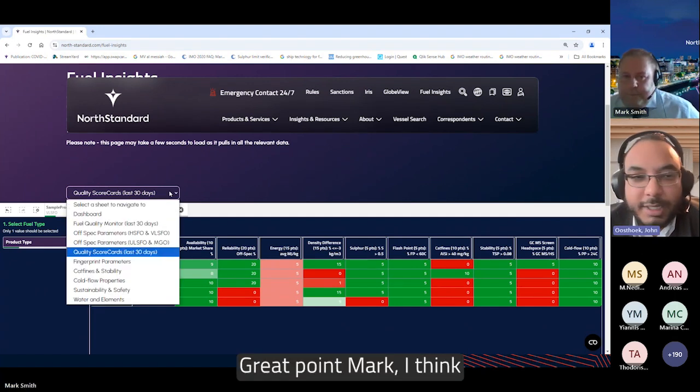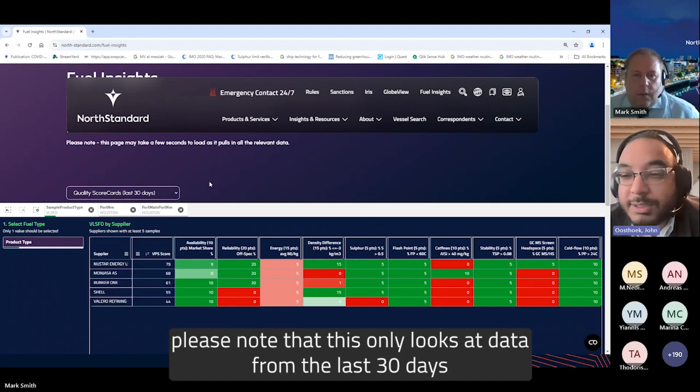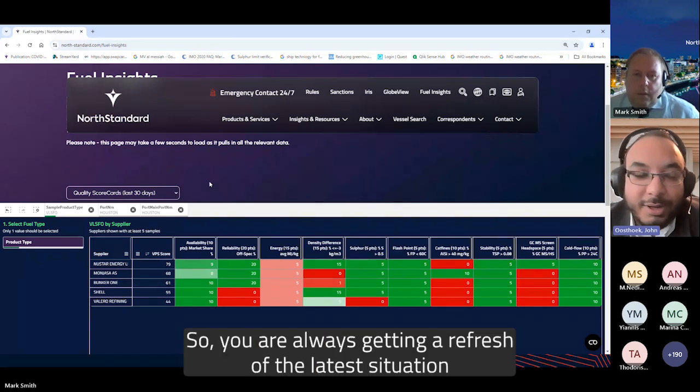Great point, Mark. Please note that this only looks at data from the last 30 days, so it is very actual what you're seeing right now. This picture changes by port almost weekly, so you're always getting a refresh of the latest situation.